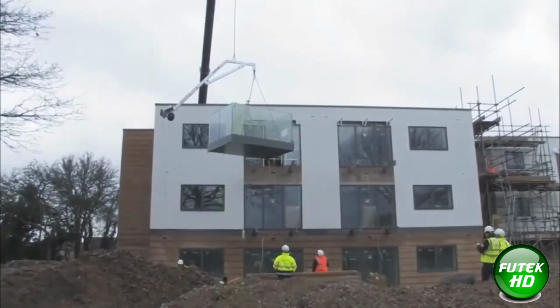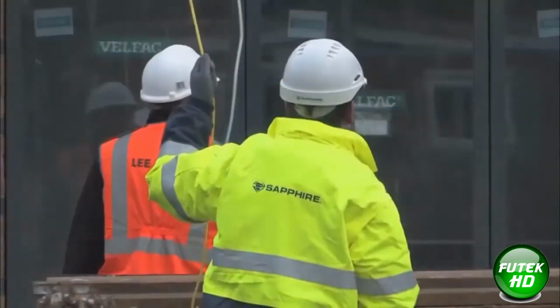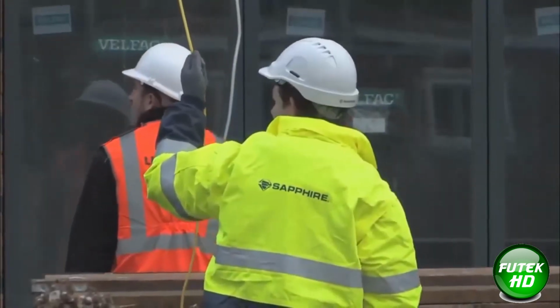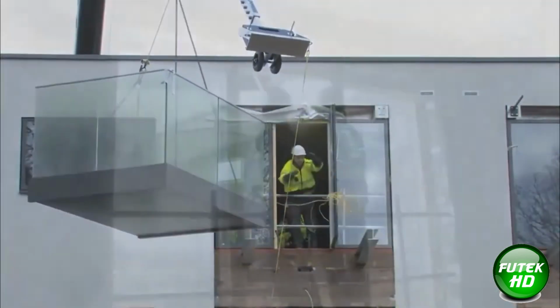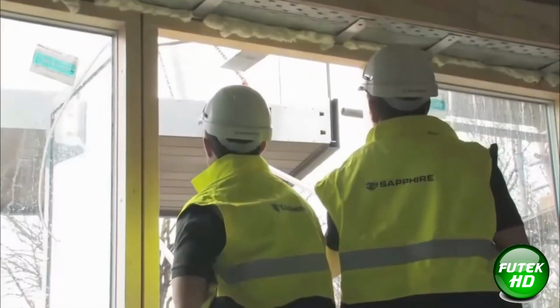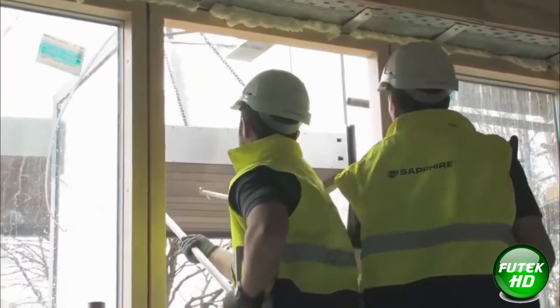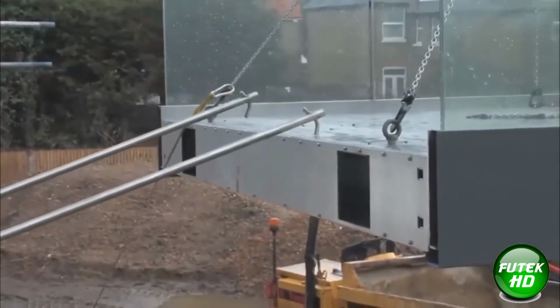As the telehandler fetched the next balcony, the crane carefully transported the installed balcony to its final location. Sapphire's innovative counterbalance system maintained stability throughout the process, enabling seamless guidance by the on-site team. Constant communication and expert maneuvering ensured each balcony was smoothly positioned and secured to the building.